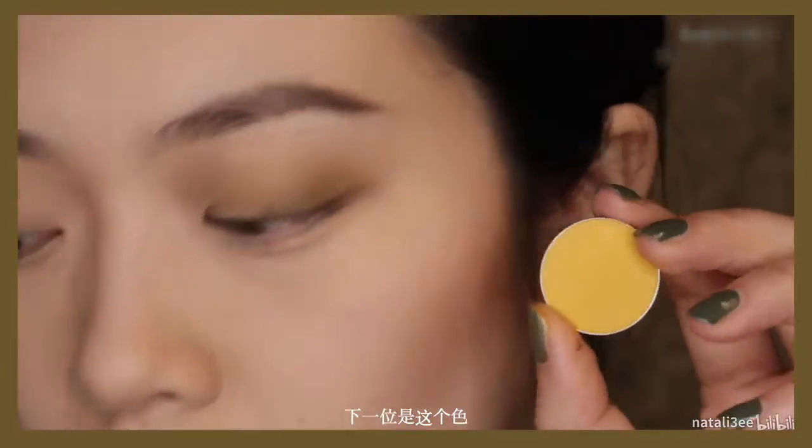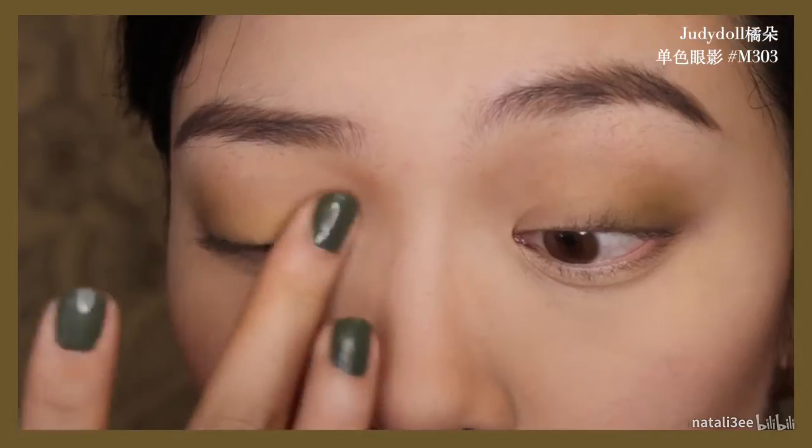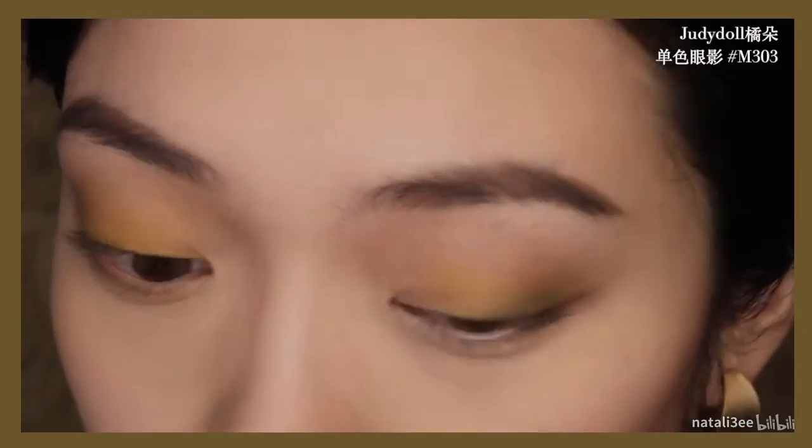Next, I'm gonna go in with this shade. These three colors just look really nice together. Yeah, this is exactly how I wanted it to be.